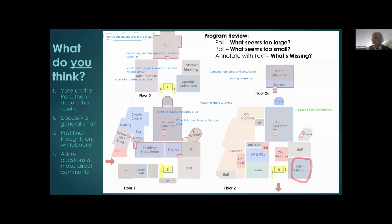Combining reference and circulation. How about the notion of a single service point, as opposed to, they're really close, right? In the revised plan idea, actually, on the main floor, it would be one central circulation desk. But we would have to have one on the lower level because they are so far apart. Sure, and that'd be convenient access.